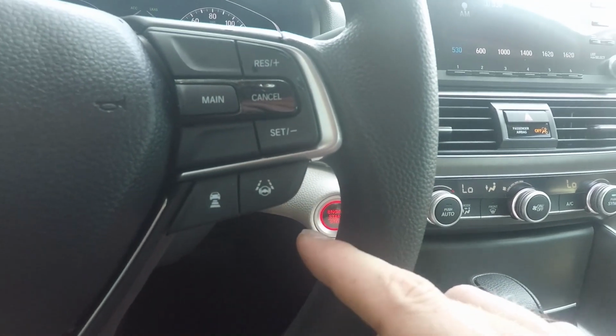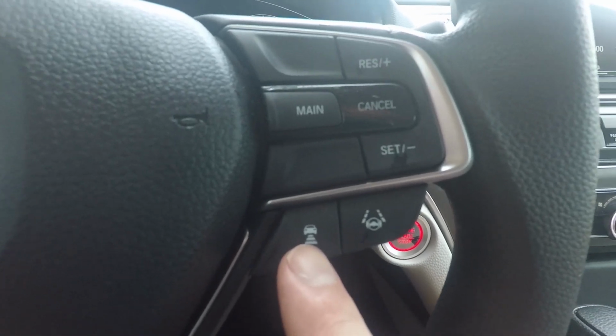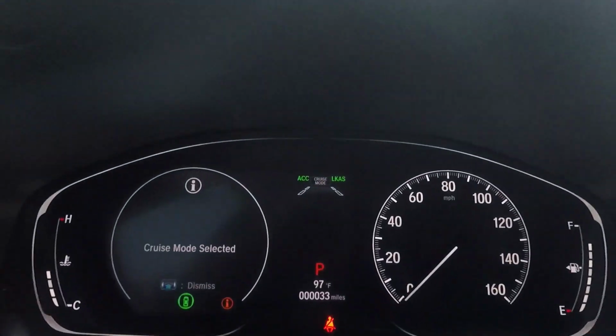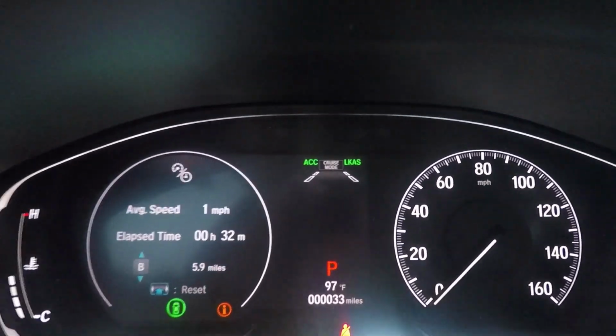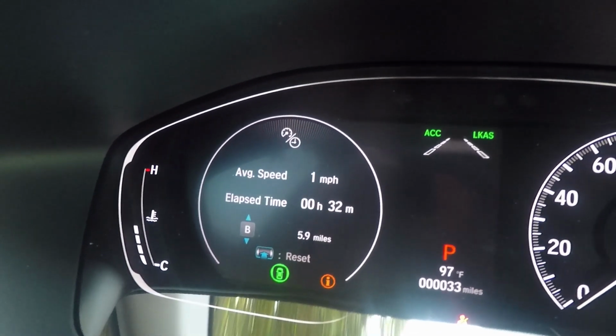Now, adaptive cruise control uses these three features and this one right here. I can switch between adaptive cruise control and just regular cruise control. If I want to do that, if I press and hold, you'll see it pop up, and now I'm just in regular cruise mode, which you can see up in the center. And I'm going to press and hold, and now I'm back over to adaptive cruise control, so it'll let you know there too.